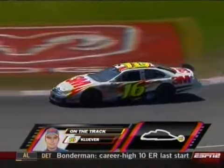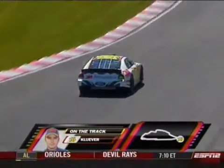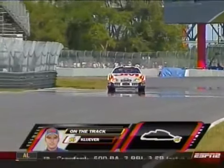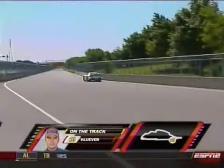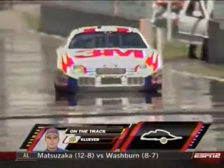Now, this is turn 10. This is the hairpin. You might have seen some of the video on SportsCenter of the nasty Formula One crash that they had here back in June. The driver, fortunately, was fine after a couple days in the hospital, but that was where that accident happened. You can see the black stripes that he left when he left that corner, so they've got a lot of grip right now with these sticker tires.